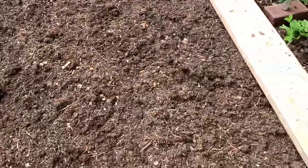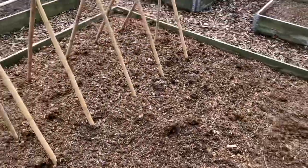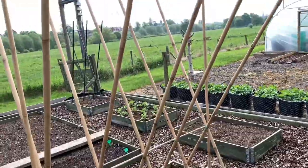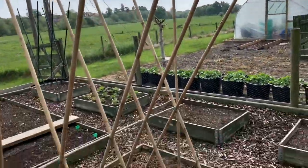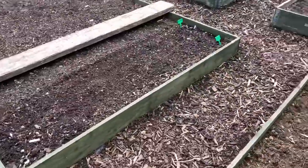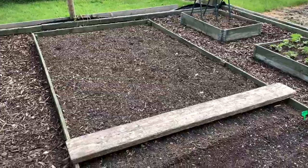The rest of this bed in the middle will be for some squashes or pumpkins, and I have my framework up for my runner beans and possibly some climbing French beans on there. Some more beetroot is sown in that end of this bed, and the rest of that bed will be for sweet corn.